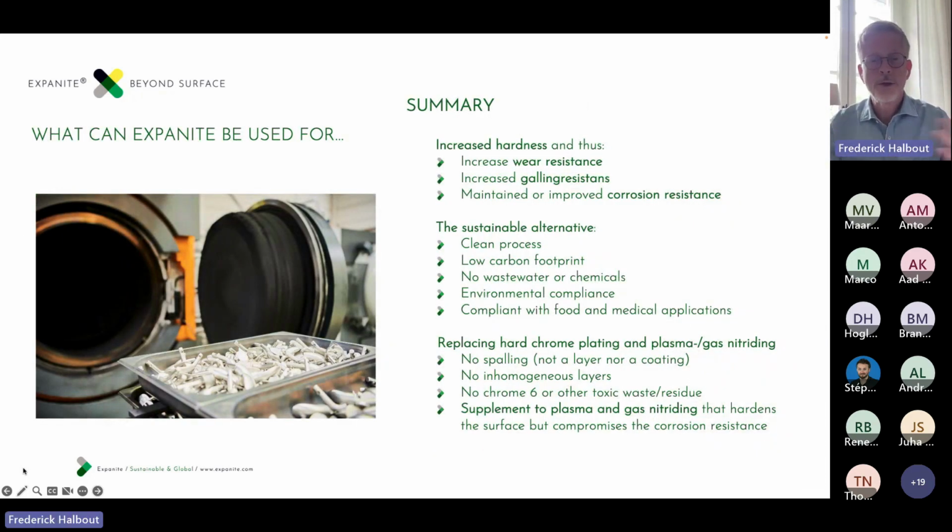So to summarize, what we do is increase the hardness of the stainless steel surface, which has an effect on the wear resistance, which increases, the galling resistance, which also increases, and the friction coefficient, which decreases by a lot. And in doing so, we maintain, or in some cases improve, the corrosion resistance. It's a sustainable alternative compared to many other alternatives, especially hard chroming. It's clean, has a low carbon footprint, no water waste or chemical waste, is environmentally compliant, and compliant also with food and medical applications if you're in that business. And it's an excellent alternative if you want to replace hard chrome plating, and also maybe gas or plasma nitriding, as the corrosion resistance is maintained or even improved.